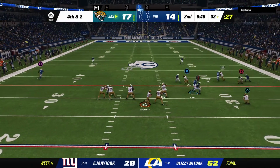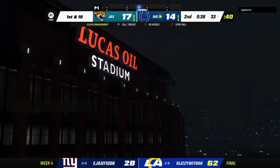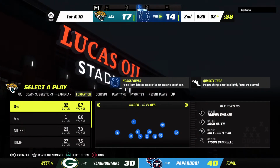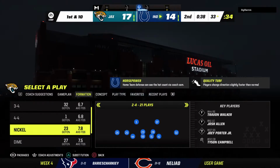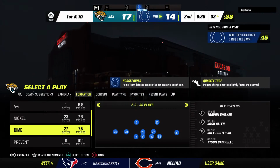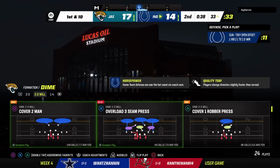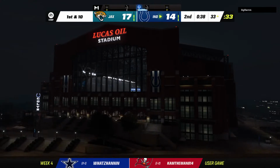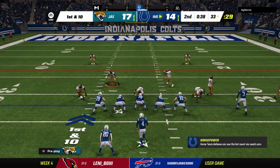4th down. Here's Lawrence. And it's incomplete. They cannot convert, and they turn it over. So certainly an interesting call there to go for it. And the Colts are going to get the football in outstanding field position. So they'll come up 1st and 10 now from the 33.